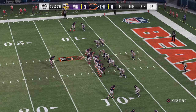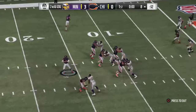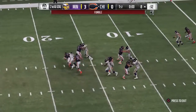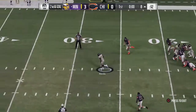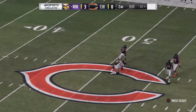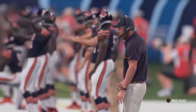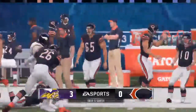All right, here we go. 3-19. Now they'll look to throw it with Cutler. Now Cutler in trouble. He lost the football. The big man, get the oxygen tank ready. And he'll take this back all the way up past the 45-yard line. So possession changes hands on the final play of the first quarter. 3-0 is our score, and we're back to Soldier Field after this.